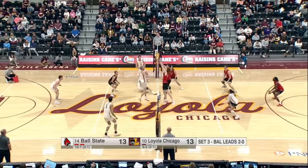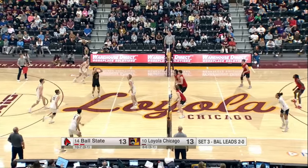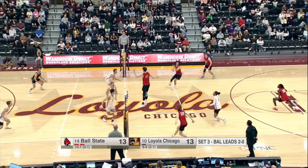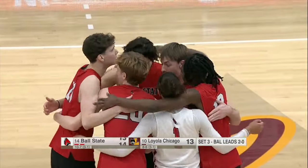Play continues. Magnin. Montclair kept alive by Rogers. Free ball. And over by Gray. Truby off the block. And Ndava Zucheva, Machado, Rogers the kill. That's a great swing from Rogers, taking that ball off the block.